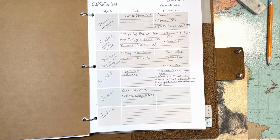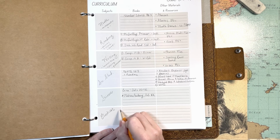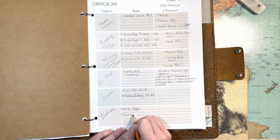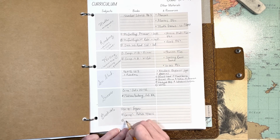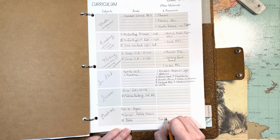And then, yeah, electives. So I have him signed up in co-op for, I know he has gym, and I know he has active music in co-op. And then, of course, at home we have Bible, which I showed you. We're going to continue our devotion, Leading Little Ones to God.